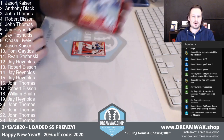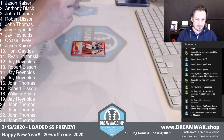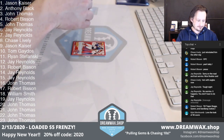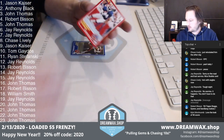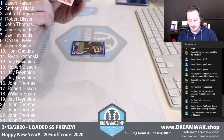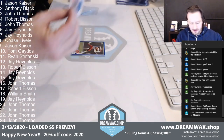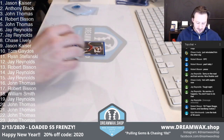Lorenzo Hampton, spot number 12, and then nice Hall of Famer coming up. Jay Reynolds, $17 in a 10. And spot number 13 for Robert Bisson, you've got a Thurman Munson. I don't know what the value is here, but perfectly centered. Perfect card. Beautiful. I think you got probably a little bit of value here. Okay, $30. But Hall of Famer, and it's perfect. Throw that into a bulk shipment. It's worth the grade at first look.